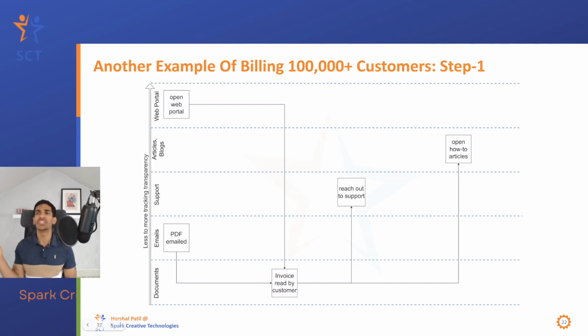You may have heard of Mailchimp and Marketo and SendGrid and so many different tools that you can use to track the emails that you have sent. Whereas a document, if somebody has a PDF document in front of them, I'm sure you can imagine it's very hard to track what's happening behind the scenes there. If they reach out to support, you have better tracking because now it's in your system. It's like some kind of support ticket handling system.